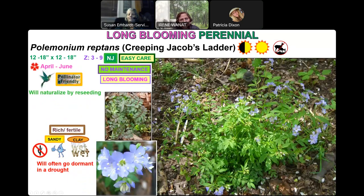Jacob's ladder, why is it called that? Because of the way that the stems are with the leaves. It looks like a ladder. This was in my garden years ago. It's no longer there because I think the groundhog ate it, but it's really a nice plant. And even though it's called creeping, it self-sows. It doesn't spread by rhizomes. Look at the beautiful blooms. Blooms from April to June, which is a nice long time.